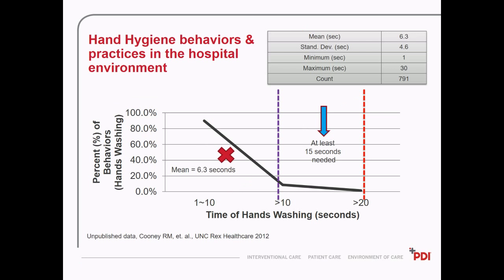We looked at this back in 2012, and we hired folks to come in and help us do a lean project. If I go around as an infection control officer, they're going to say, well, there's Marty, let me go wash my hands. So instead of having that biased data, we had these undercover folks come in. They're supposed to be washing their hands in the hospital environment for at least 15 seconds. Looking at the mean time at the big X, 6.3 seconds was the average time to wash your hands before touching a patient, out of 791 observations.